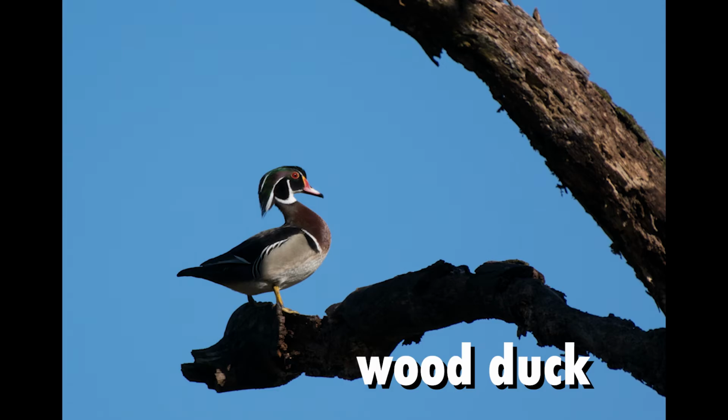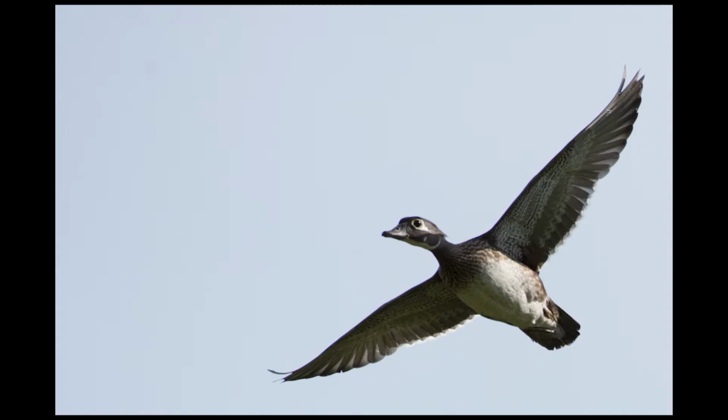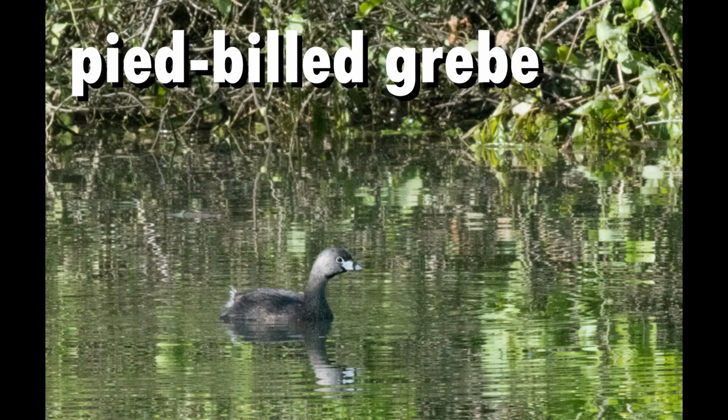You really have to be patient and slowly peruse the swampy tree lines to see them. Here we see images of a female wood duck in flight. The wood duck is the only North American duck species to produce 2 broods regularly each year. Busy, busy. The pied-billed grebe.